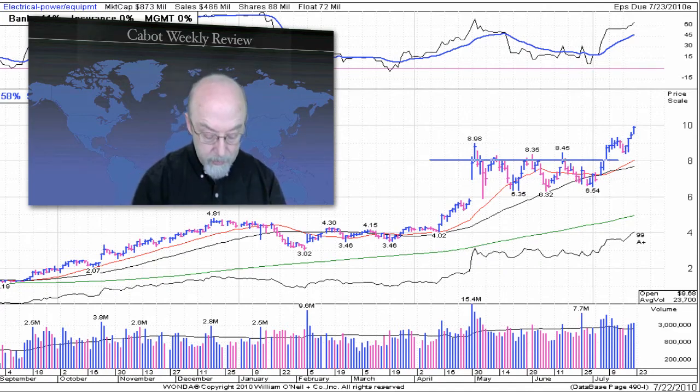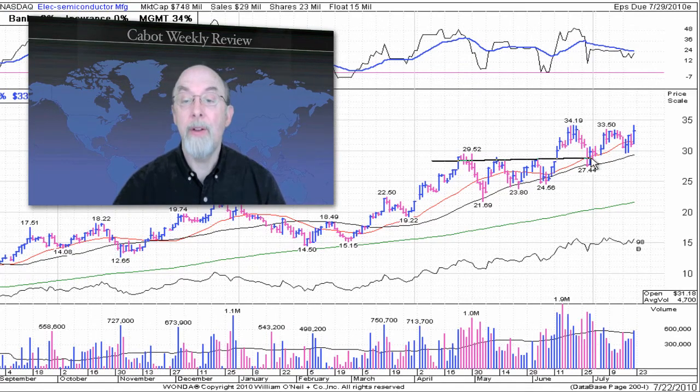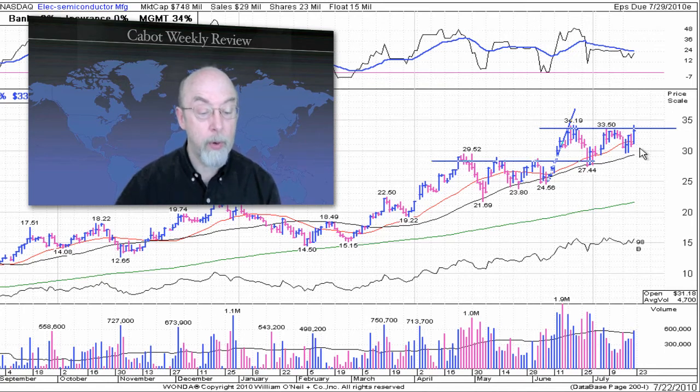Third chart is Rubicon, and you can see it has set up one base here, broken out. It's now set up another base here. Rubicon will be reporting its earnings on August 5th, and the stock may wait here until investors get a look at those. So Aruba will be reporting August 27th, and PWER will be reporting July 29th.